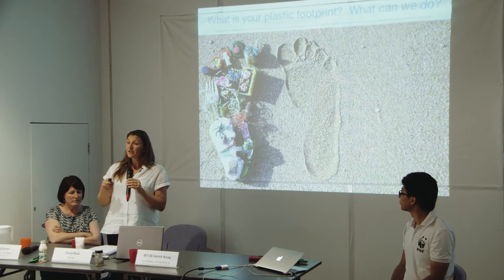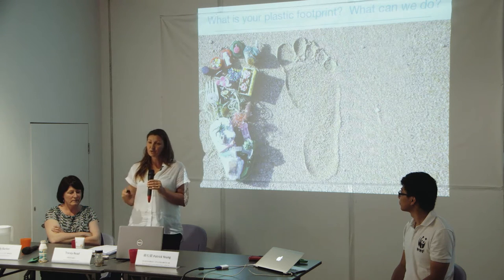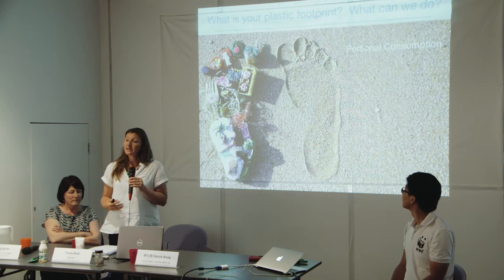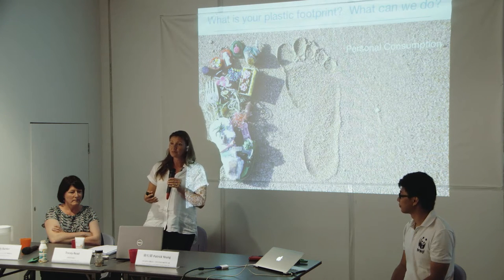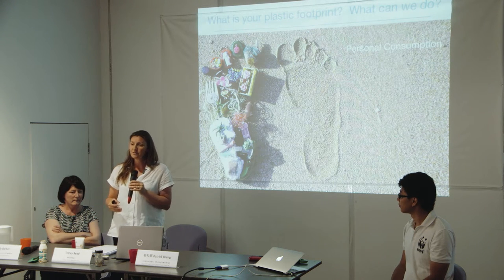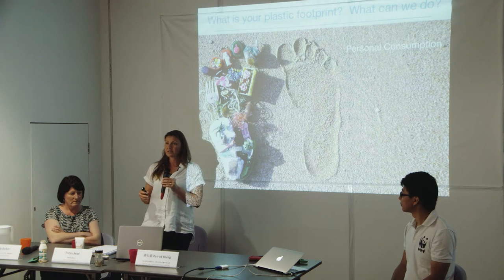It's like, if we're all using a lot of plastic, we're gonna have a big impact. If we all stop using a lot of plastic, we'll have an even bigger impact. So we need to look at ourselves, we need to look at what we're doing and try and reduce as much as possible. We've all heard of the reduce, reuse, recycle mantra that's taught, but reduce is really, really important.